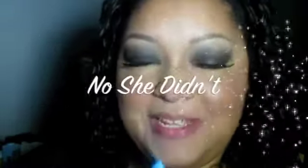This one is called Oh No She Didn't. Ooh, look at that blue. Look at this blue. This is one of the richest blues that I've ever tried. It's so creamy. It's not splotchy, it's not oily. So again, this is called Oh No She Didn't.